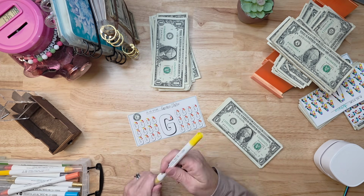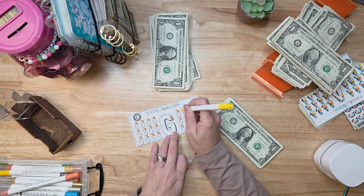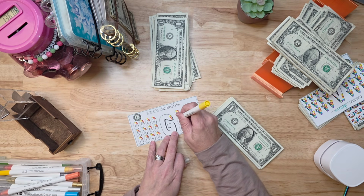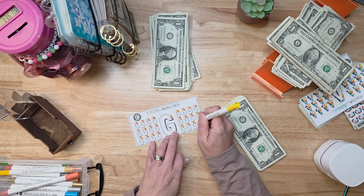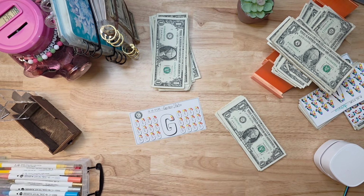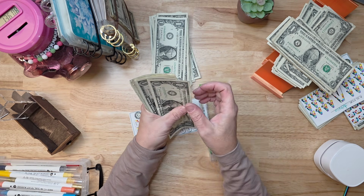I am going to go ahead and put 25 yellow dots for that 25, and then we will pick a new color and go ahead and see what else we've got left. So $25 going to the patio. Now let's go ahead and do green, shall we? How many more G-Bucks do we have?